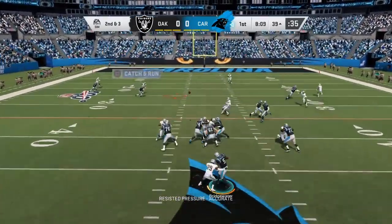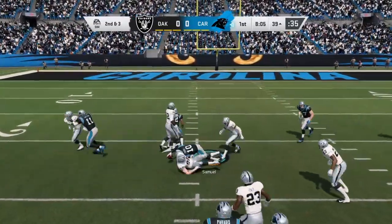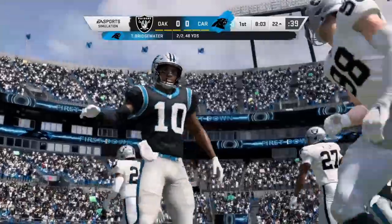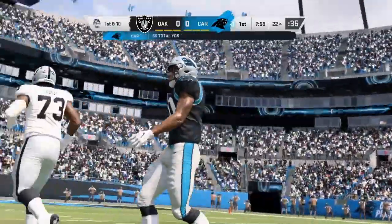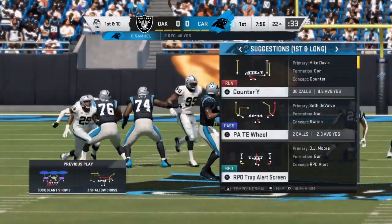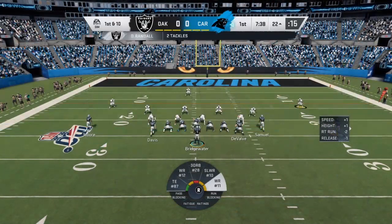From the 39, Bridgewater. That's going to be caught by Samuel and brought down, but not before they're inside the 25. It's a Carolina first down on a gain of 16. They're piecing together a nice drive to start this one. Seems pretty scripted and pretty successful so far.